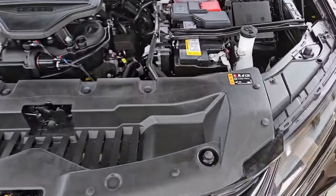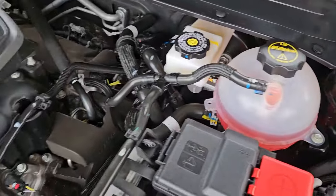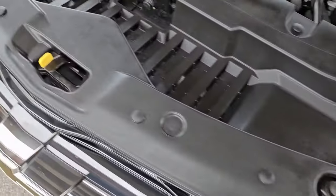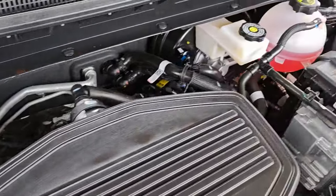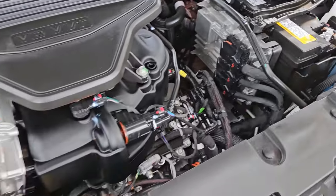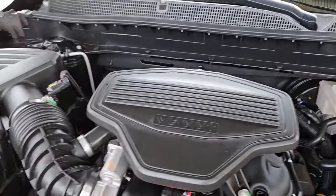Okay, we're taking a look at the engine compartment. Engine compartment is clean and in beautiful shape. Very nice. Look at this. Beautiful condition throughout. Really amazing shape. Very nice. Look at this. Really beautiful condition. Up above here, emission sticker. Really nice.